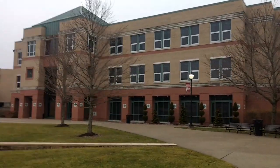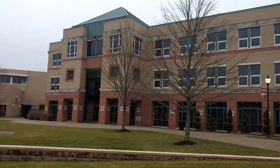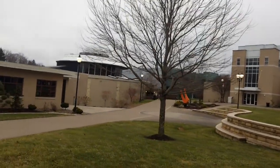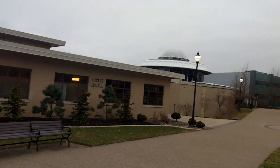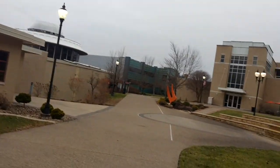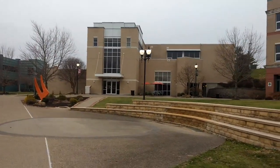Has a new health sciences building, I believe. That's where you go if you'd want to be a nurse. The round building. Wallman Hall. That's a place where you go for theater classes and theater performances. Whoa, that building right there in the center? That's the library.